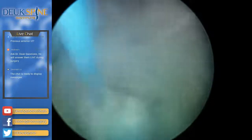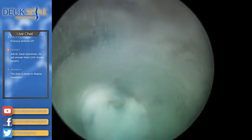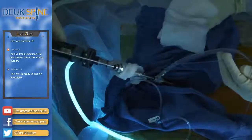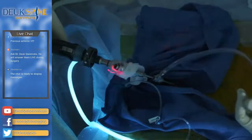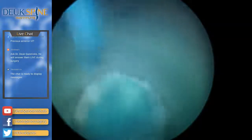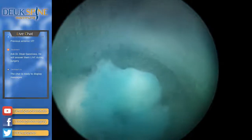So his last disc was fixed with a fusion through the belly, a very dangerous type of surgery compared to the surgery you're watching now. So do we do fusions here? Yeah, we've done many fusions at Deuk Spine. I've done over 1,000 lumbar fusion surgeries, and I average 2 discs a fusion, so I've done over 2,000 disc fusions. So it's not that we don't know how to do fusions. There's a piece of herniation right there. It looks like a little blue octopus.